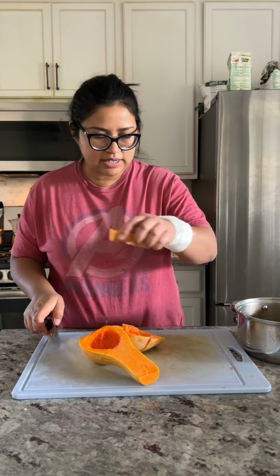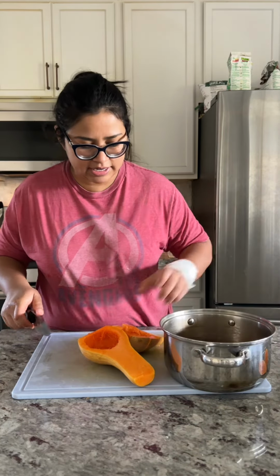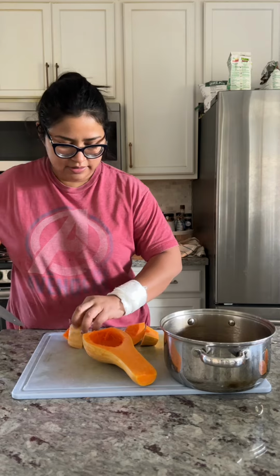So what I'm going to do is cut it up into chunks and put it in a little pot.